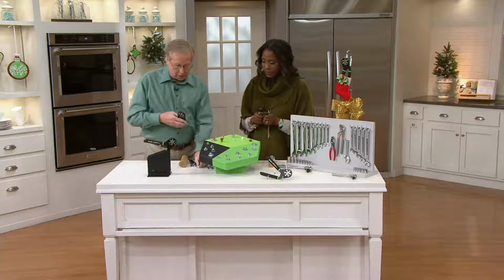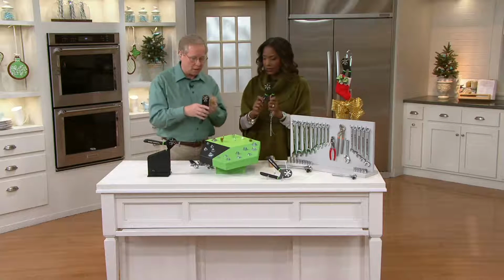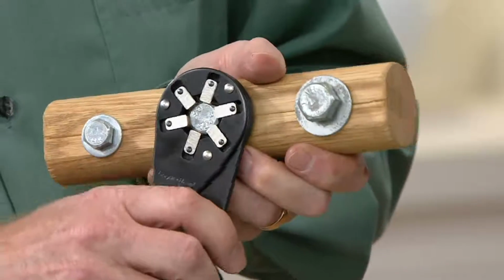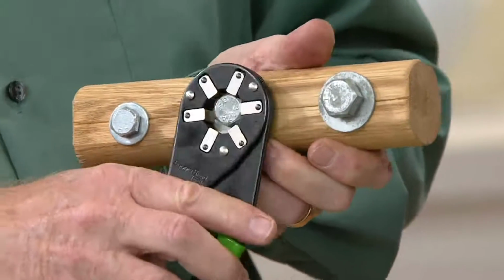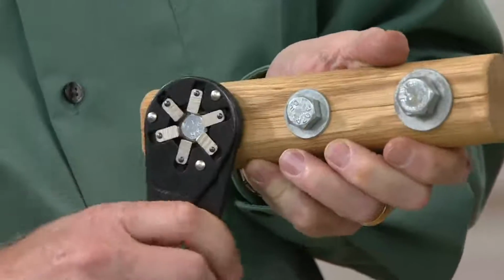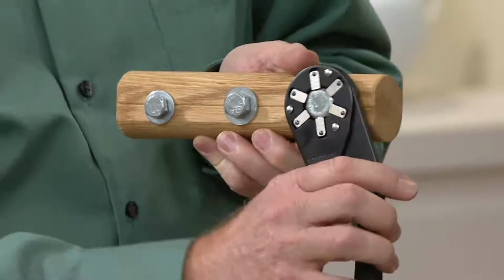Unlike any other tool, Jane, what's going on here is we are grabbing on the flat sides of a hex nut or bolt instead of the corners. Every other tool out there grabs on the corners. This grabs on the flat sides. No knobs, no adjustments. You can automatically go from a 1/2 inch to 3/4 of an inch, and you can go from 12 to 20 millimeters.